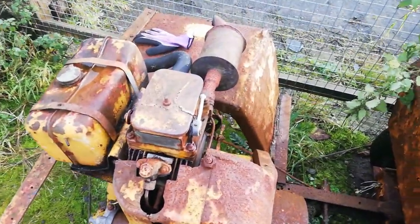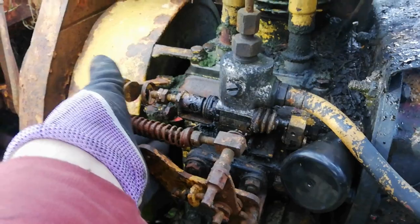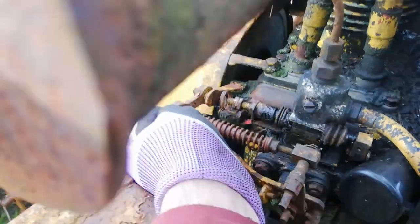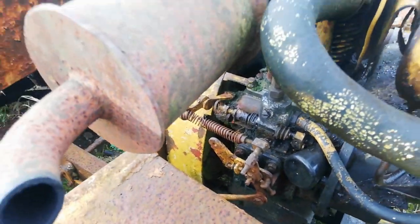There you go. Right, so without all these springs, clearly it has no way of governing itself, so I can't really get it to stay doing anything. Probably replace this rod and free all this stuff off and that'll all be okay again. But yeah, that's why it won't stay going.